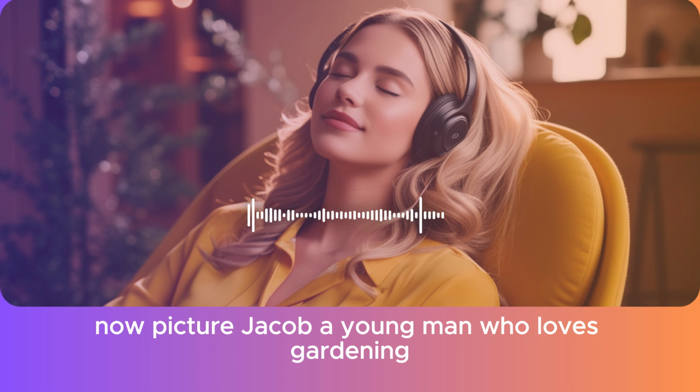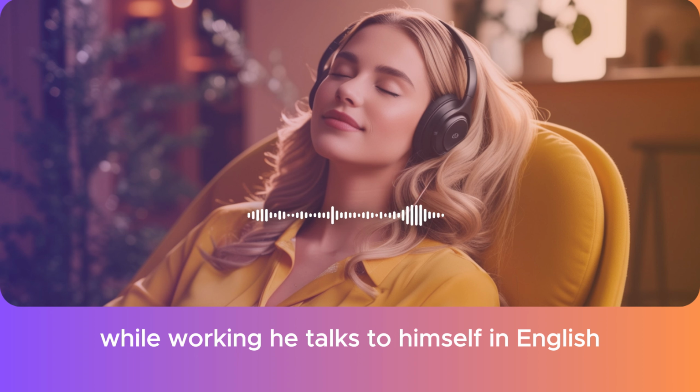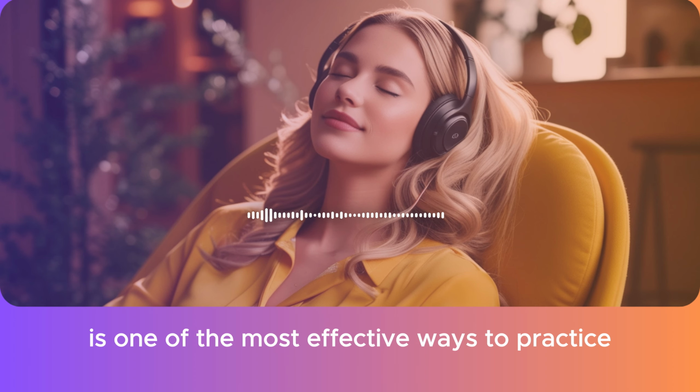Now, picture Jacob, a young man who loves gardening. Every morning, he waters the plants, removes dead leaves, and checks for bugs. While working, he talks to himself in English. "I need more water for these flowers. The soil is dry. I will plant new seeds tomorrow." Talking to yourself in English during tasks is one of the most effective ways to practice.